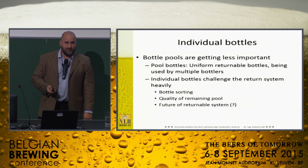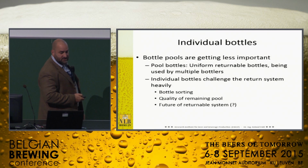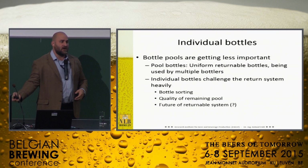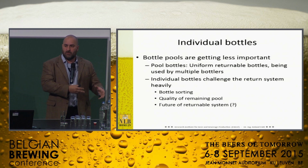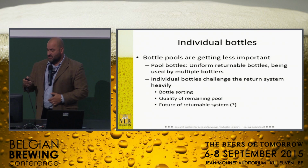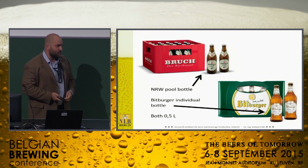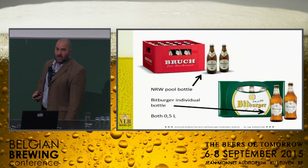And this goes on. In returnable bottle markets, in Germany especially, but also in other markets, you can have pool bottles. That means bottles that all the users can share. It's an open pool, and it's coming from the return system from the retailers into the breweries, and you simply wash off the old label and use it for your bottling plant again. And that used to be massive in Germany. Almost 90%, I think, of the beer was once packaged in pool bottles. But this is not the case anymore because everybody wants to individualize, and so-called individual bottles are popping up everywhere.